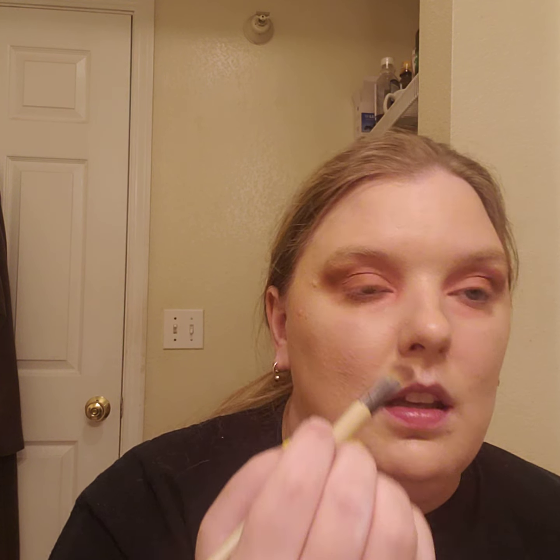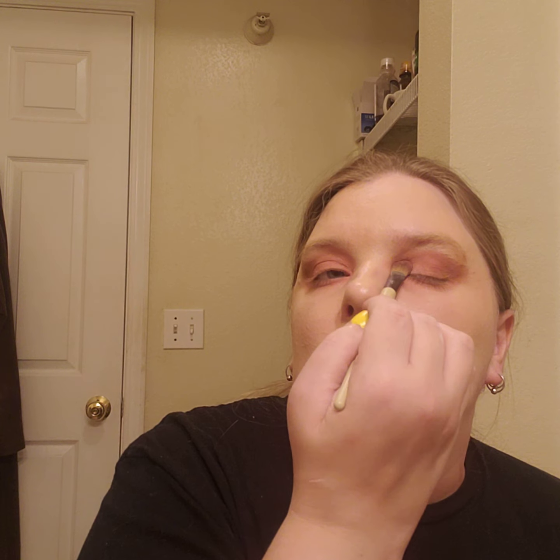But if you guys can see, it's a little bit sparkly, but not too much. I might add a little more though, just because I like sparkle. Just get this brush really loaded up with it. And just pat it on. I think that's good enough.